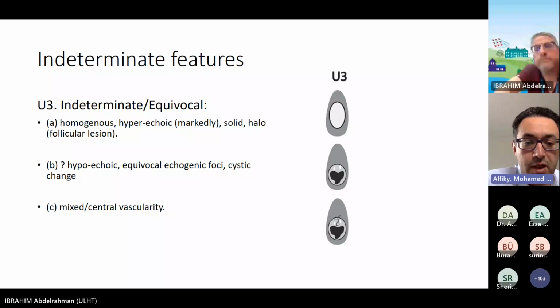So if there is a markedly hyperechoic nodule that is very solid and surrounded with a halo, and the nodule looks homogeneous, then this could be a follicular lesion or follicular neoplasm. And as you know, follicular neoplasm could be a follicular adenoma or follicular carcinoma.